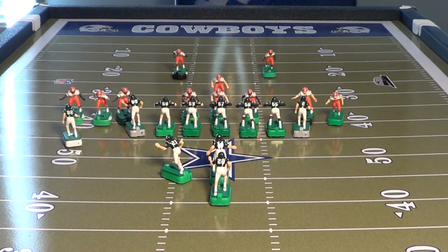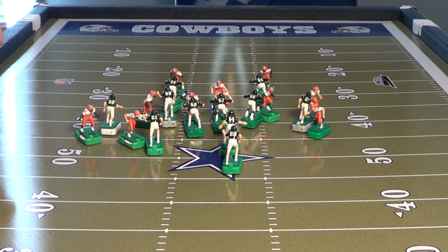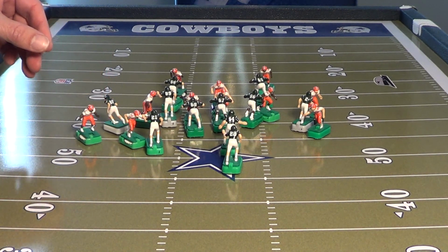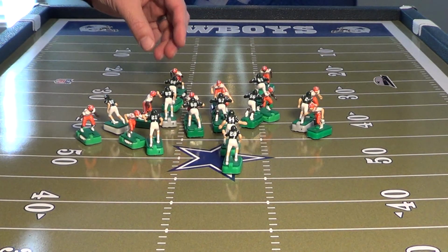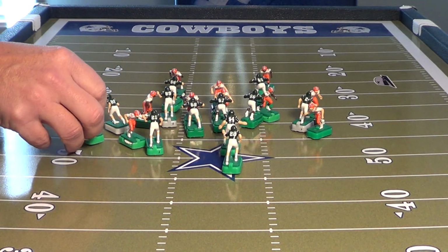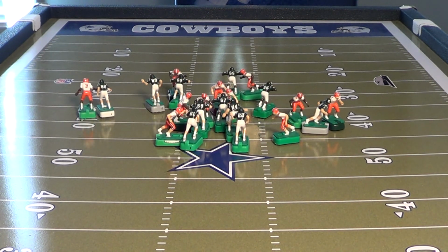And now from the 41-yard line, Eastern Michigan has the ball. Quarterback starts out running up the middle. Quarterback still has it. It's two. Looks like he's going to maybe try for number 89. Going to measure and see what length pass. It's going to be a red stick.